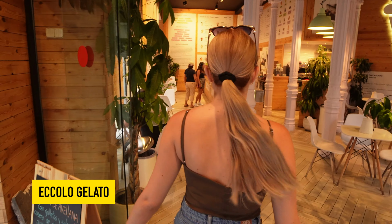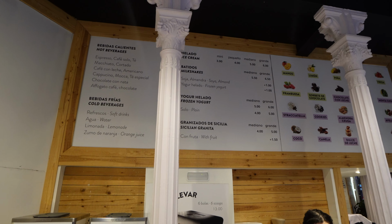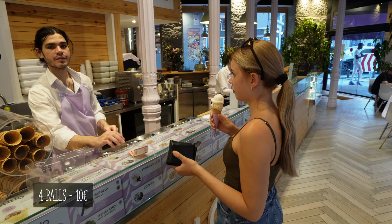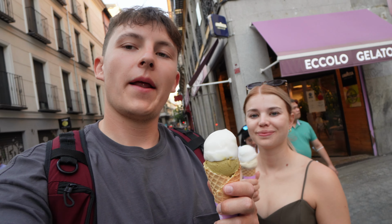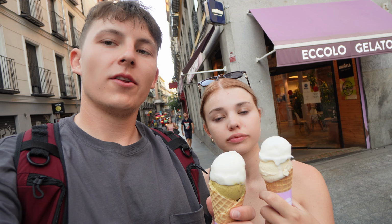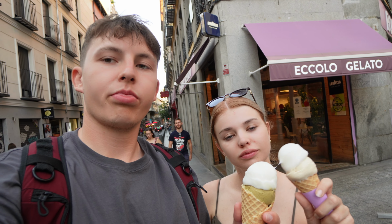Time to grab some ice cream. So, some ice cream, lemon and pistachio. You got yourself some? Lemon as well. Lemon and? Almond. And almond? Yeah. Cheers.